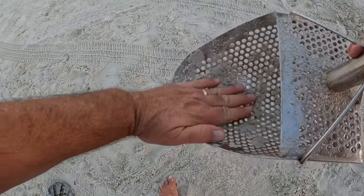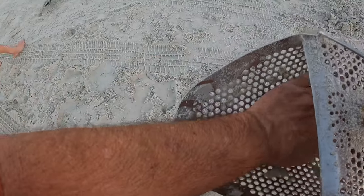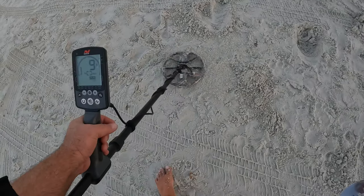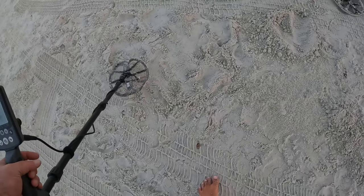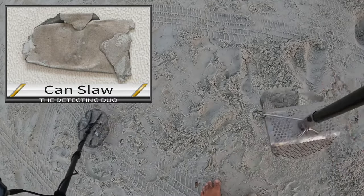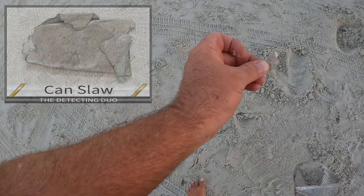Man, I haven't done this wet sand in quite a while. Okay, like this. Did I miss it? Must be small. Where'd you dig from? Here? Yep. Oh, yeah, it must be. There it is. Fell through. I see it. No, it's not small. It's foil. Okay. Must have slid it out.